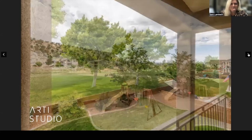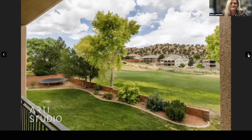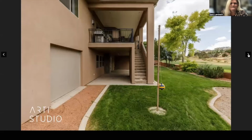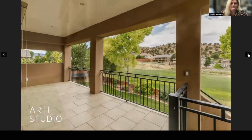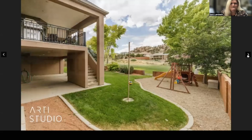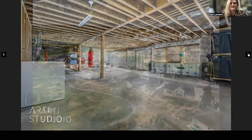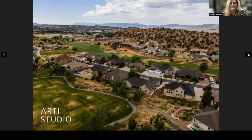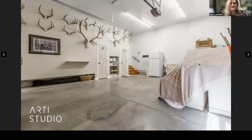Nice size backyard. Even has a little entryway out so you can get to the golf course. Nice upper deck. Patio below. You got your golf cart out, ready to go. Yeah, it's definitely a big garage. We've got a 100, it looks like.